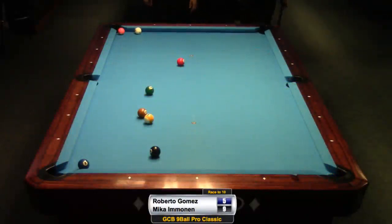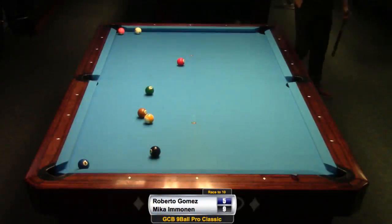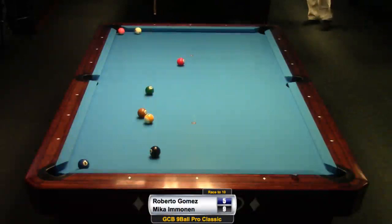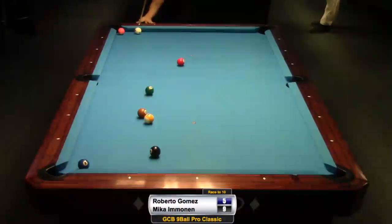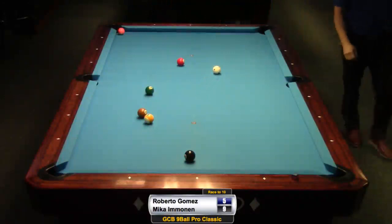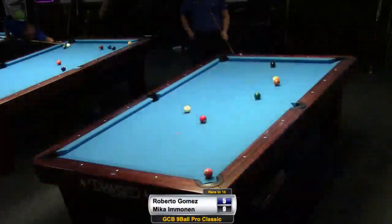It's nice when you're on the hill and your opponent has 5, huh? And you go for that shot. Well, that was a great shot. Sure was. Sure was. Ooh, love tap. Didn't quite get there for the side pocket. Luckily, that 4 is a hanger, practically.